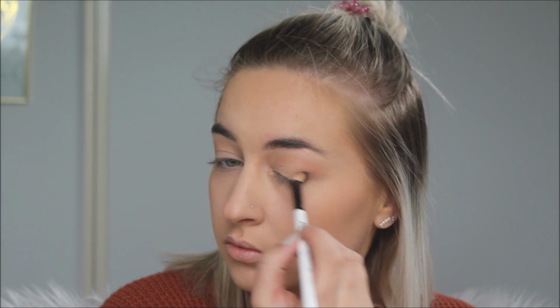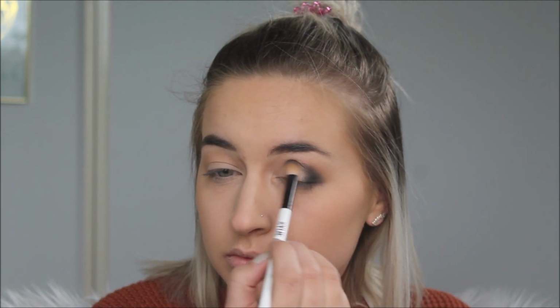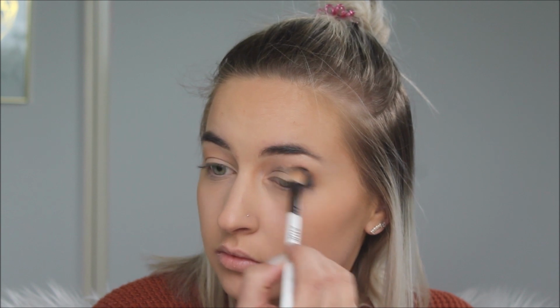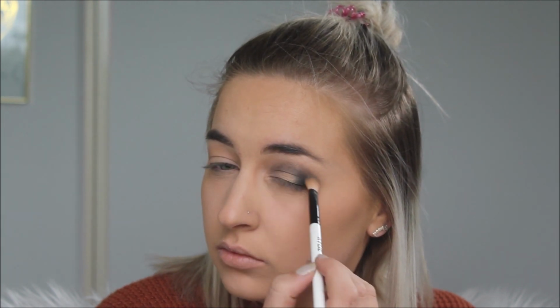I'm now taking the matte black from the palette and just using that on my outer corner and slowly blending that up into my crease, and I'm going to bring it up to my eyebrow to give that triangle as my guide for when I go in with my liquid liner.